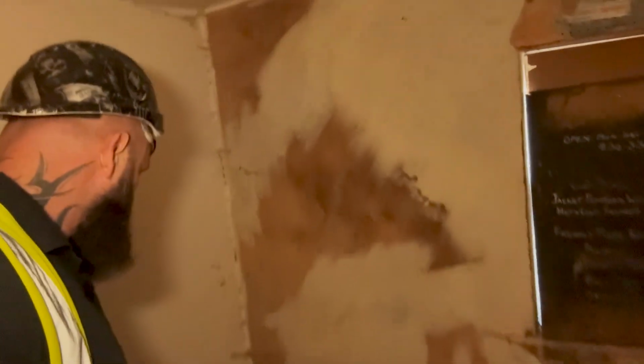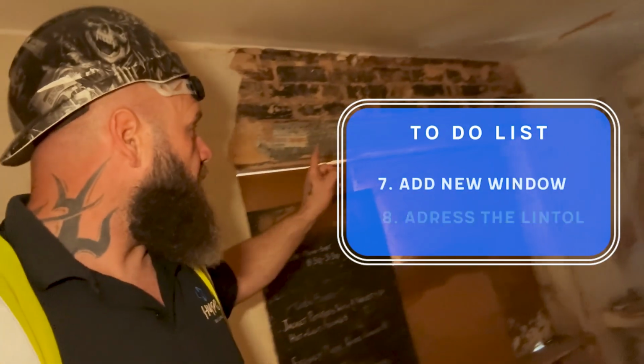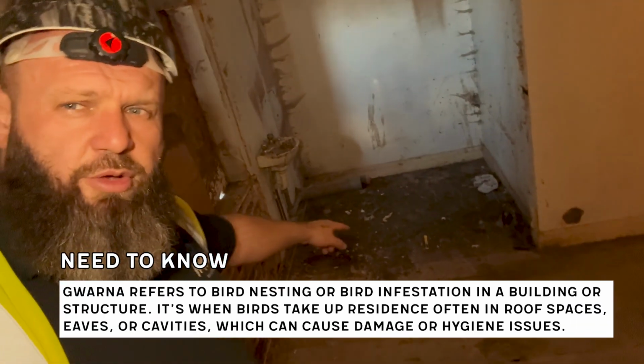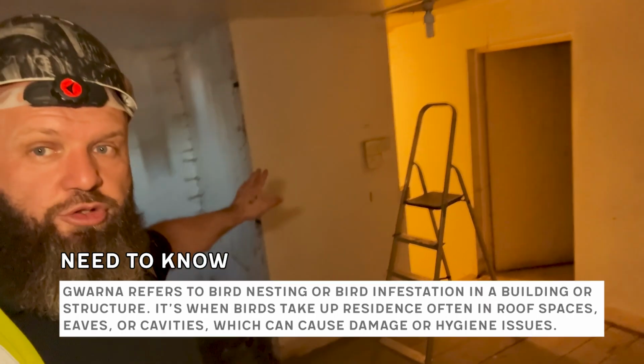Teaching him on the tools. So moving around here, we've got a window to put in there. We've got to address this lintel. We've obviously got what's called guano there, so that's where pigeons have been in. So we need to clear all that up and take out some stud work.